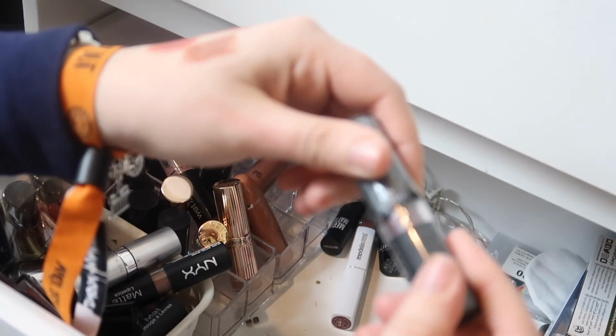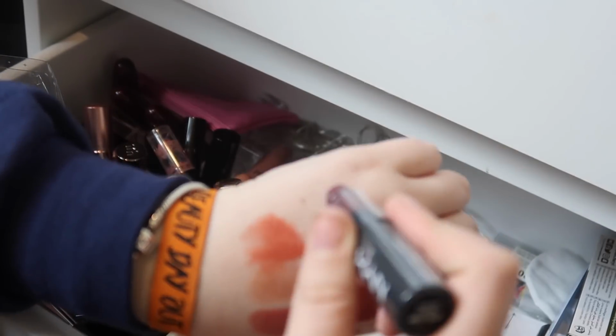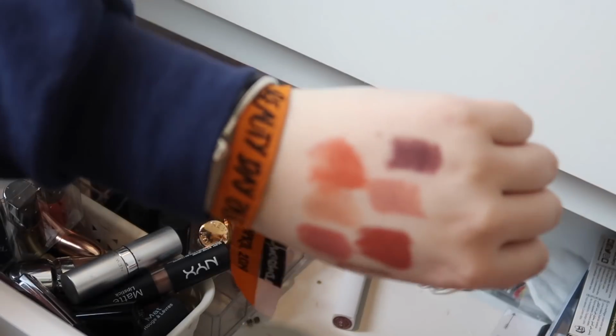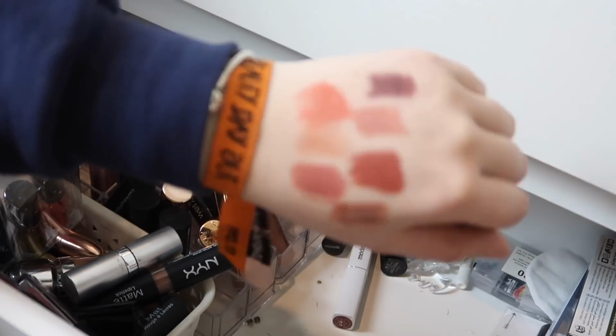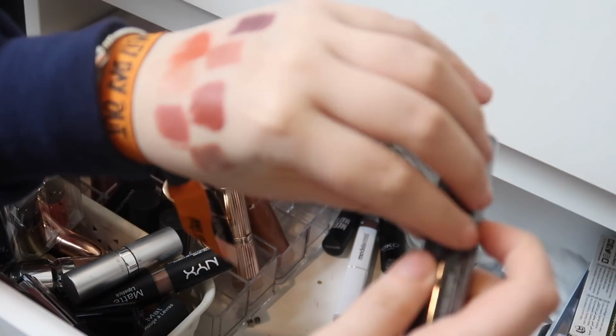I've got another lipstick from NYX. This is like a really, really dark colour. I'm surprised I haven't worn this more. I kind of forgot about it. I got it from Cheshire Oaks from an outlet, but it's a really, really nice deep colour. I think this would be perfect for autumn, but it's summer at the moment, so I'm getting into nudes. Like the packaging isn't even off properly.